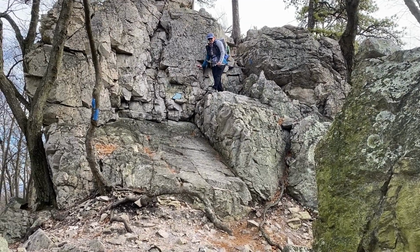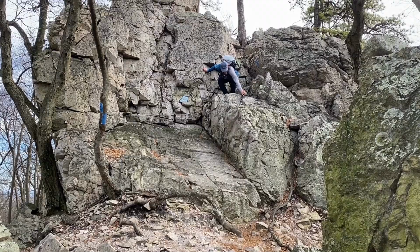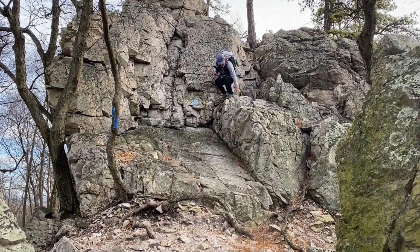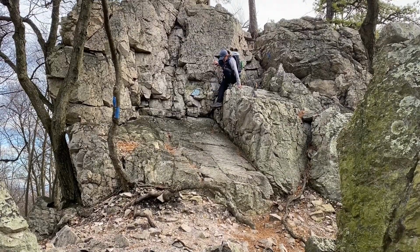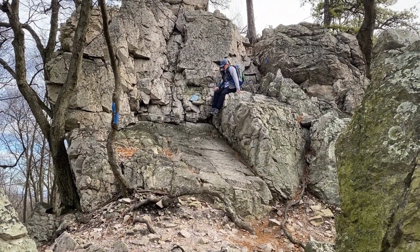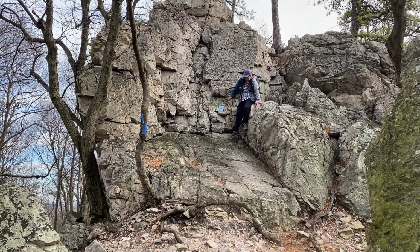Wow, that's nuts. Or you're gonna have to sit down. I know, I was butt scooting up there. I think it would almost be impossible to go up this way. I don't know. I think we have done that.